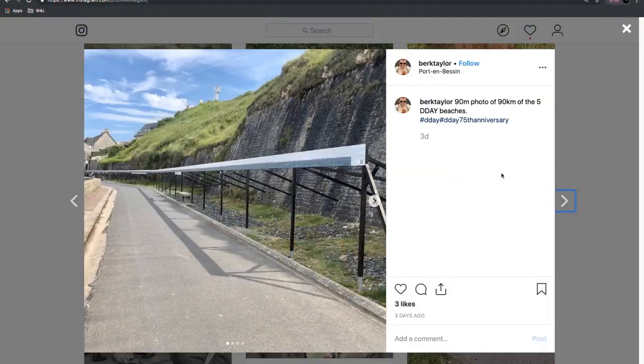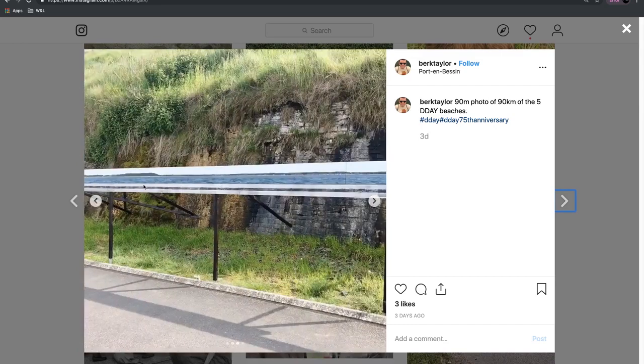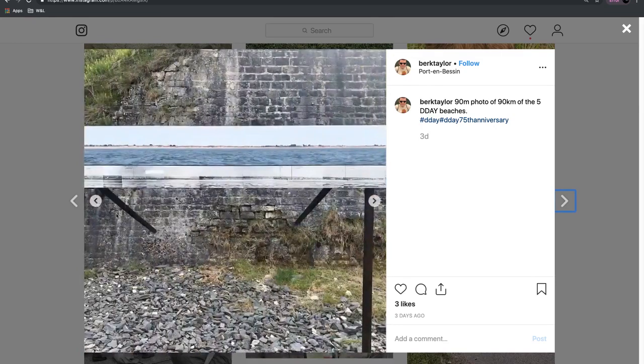The shot of that one right there. Yeah, pull that one up for a sec. This is right at the town where we were. We told you about those two breakwaters. This is a photograph, or tiled photographs, of the entire stretch of beach, and it shows you a picture then and a picture now. So this is the beach as it is today, and this is the beach as it was shortly before the invasion in 1944.